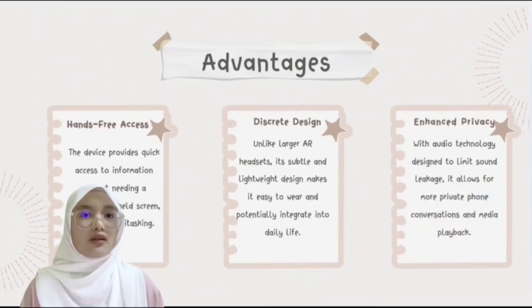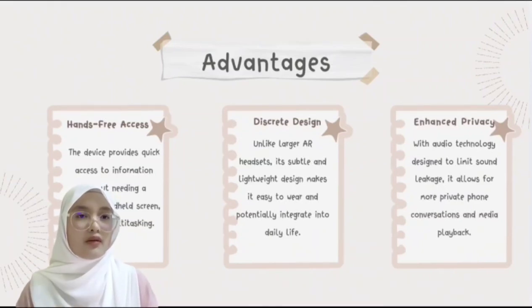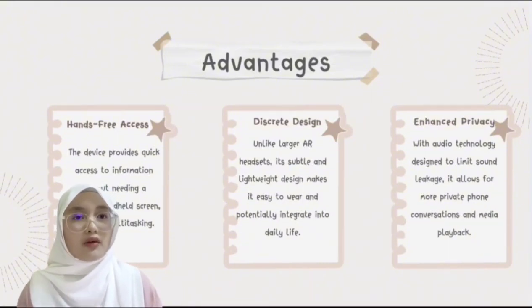Last but not least, the glasses use reverse sound field technology to limit sound leakage. It allows users to have more private phone calls or media playback. For example, when a person is in public, they can take a phone call without worrying about others overhearing.